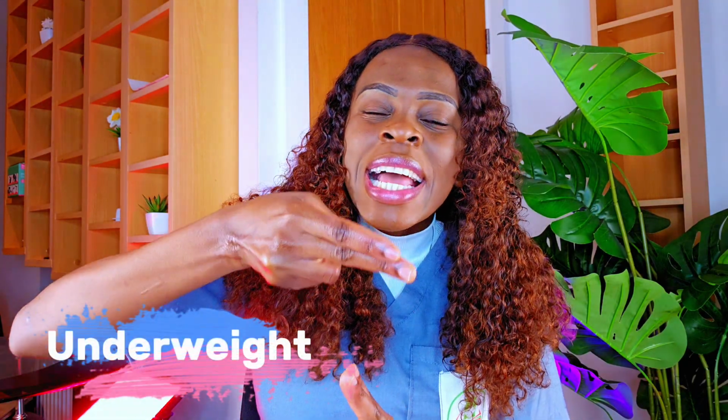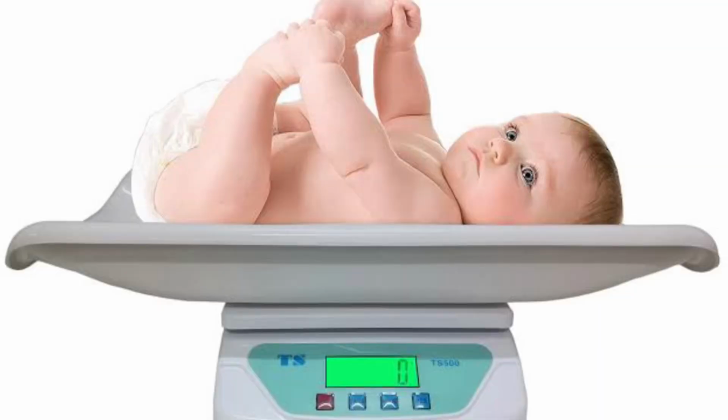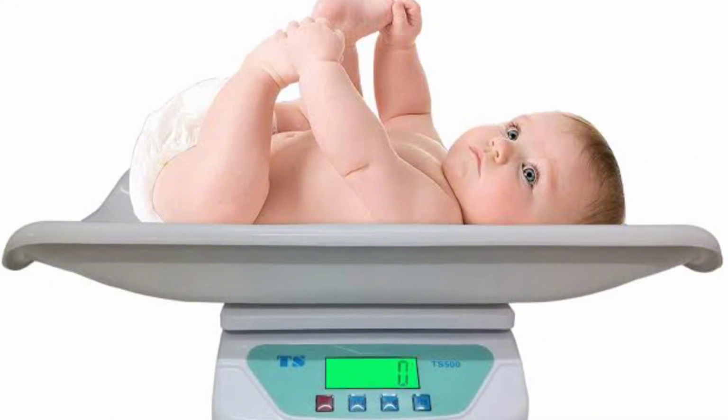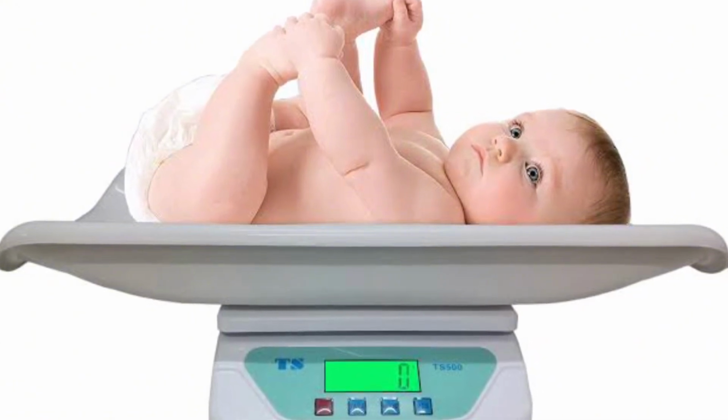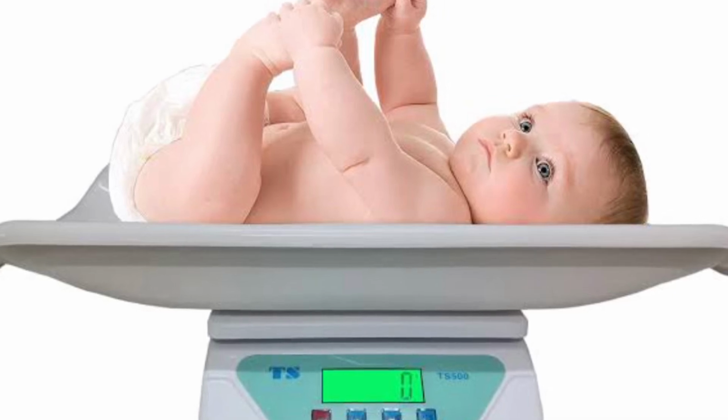Then the fourth one I have to share with you is if after 2 weeks, that is your baby is 2 weeks old, your baby is still under his birth weight. You heard me right. For example, your baby weighed 3.5 kg at birth, and after 2 weeks, your baby is still weighing 3.3, 3.2, then there is a breastfeeding problem. If your baby is reducing in weight after 2 weeks, then that's something you need to speak to your midwife about.